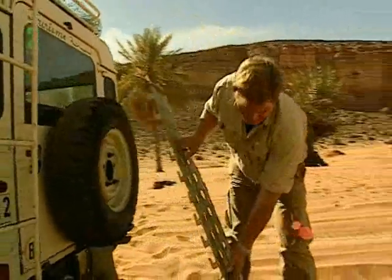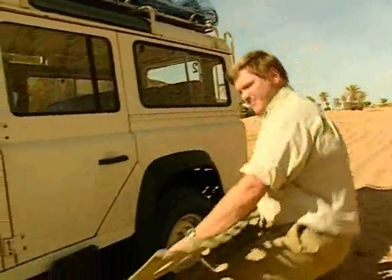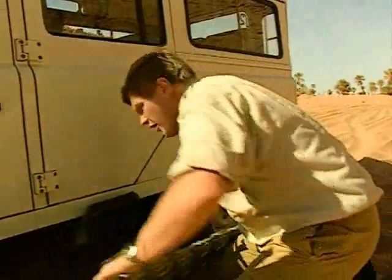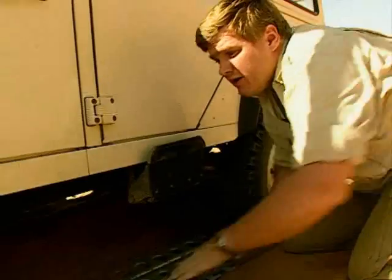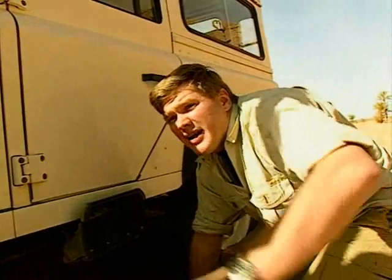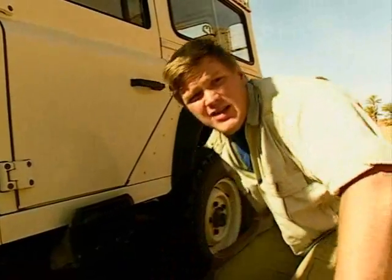These are sand mats or sand ladders, whatever you want to call them, and they're excellent because they can basically give you a road surface to drive on in soft sand. Of course, I don't want to stop too quickly once I get out of the sand, so there's one last trick, so I bring these with me.